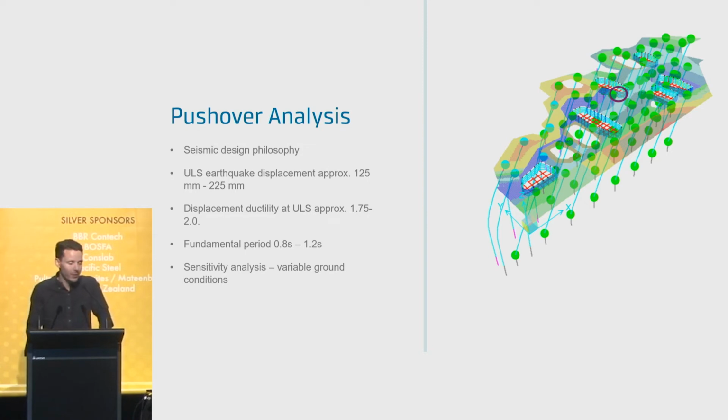For those not familiar with seismic design approach for wharves, very similar to bridges, much that the hinges form at the column head and in the ground.